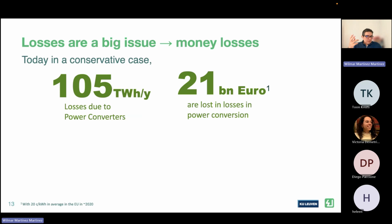If we take into account, for instance, an electricity cost of 20 cents per kilowatt hour, which is a rough number if we take into account that in the use of electricity, there's actually way more. But in the point of, for instance, generation of electricity, 20 cents is perhaps too much. But if we do again a rough average, perhaps 20 cents per kilowatt hour is actually not a bad number. So if we take this 105 terawatt hour year, we put that 20 cents per kilowatt hour, we estimate more or less 21 billion euros of losses in power conversion systems.